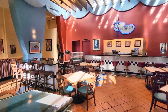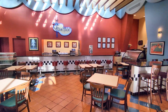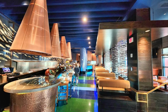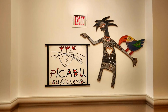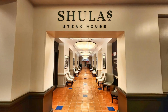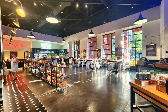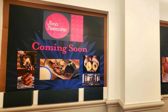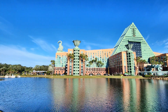Dining options at the hotel are also extensive and range from grab and go to some of the best restaurants at the Walt Disney World Resort. It appears that a new Mexican restaurant will be coming soon.